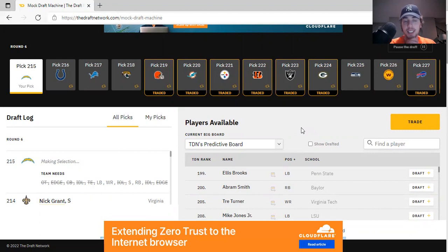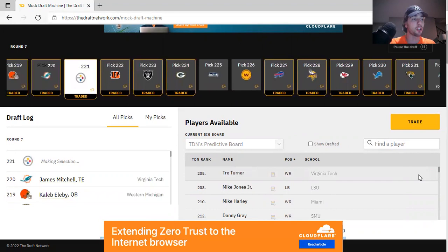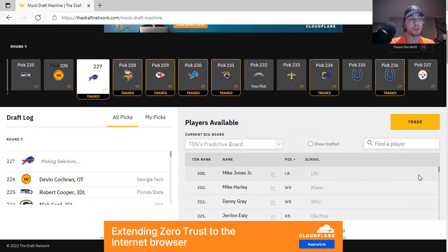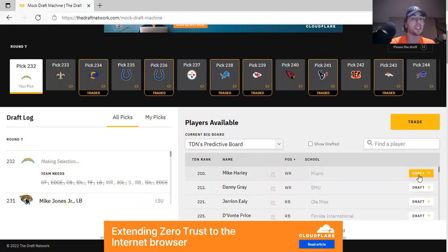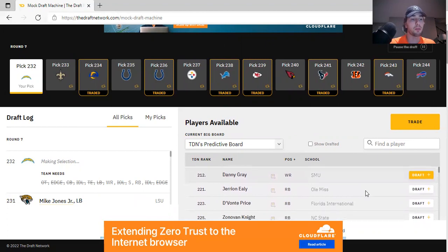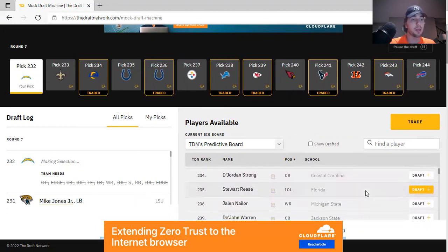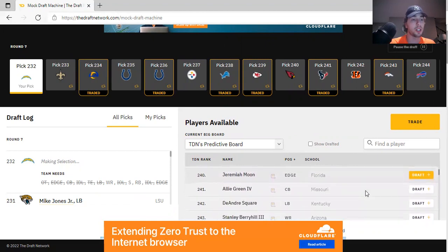Just considering depth-wise, it makes way too much sense to go ahead and select a guy like Ellis Brooks. This Chargers draft has come along very, very nicely. I'm happy with some of the guys that have fallen to us. Maybe that shouldn't have. And now we're at pick 232. You come to the point where you can look at another offensive lineman, potentially maybe a wide receiver, maybe another corner.